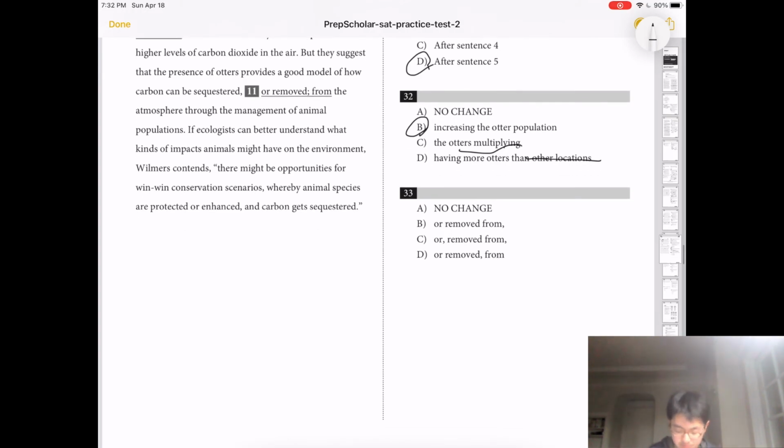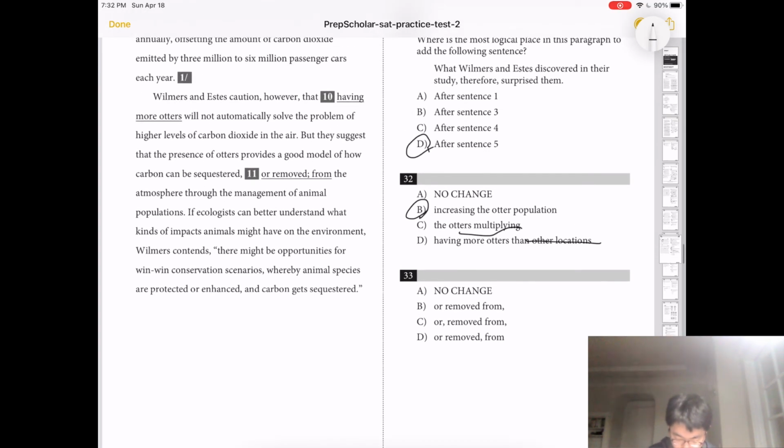And number 33, but they suggest that the presence of otters provides a good model of how carbon can be sequestered or removed. You need a comma right here. Sequestered from the atmosphere or removed from the atmosphere. So we need a comma separating removed and from. So it's D. And this, we don't need a semicolon here, so the answer would be D.